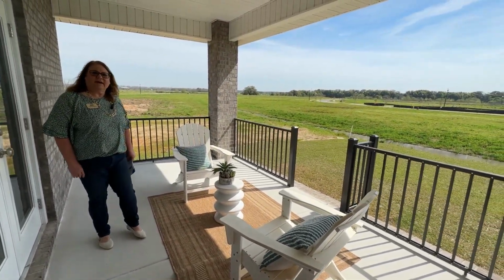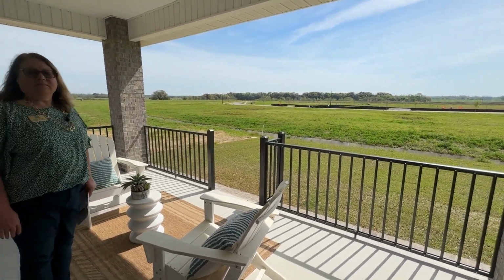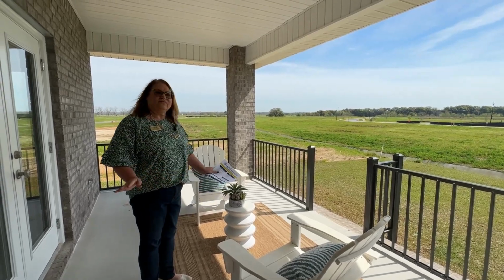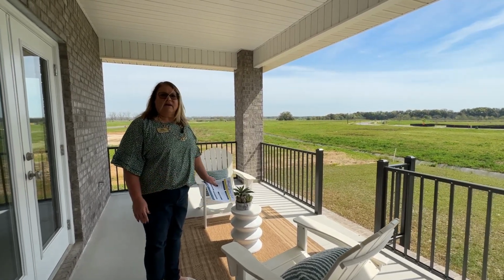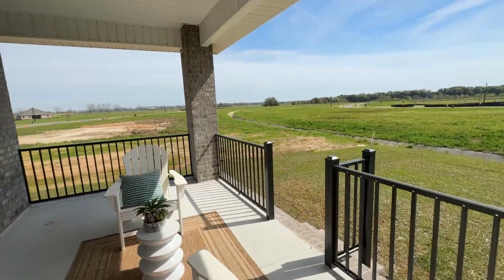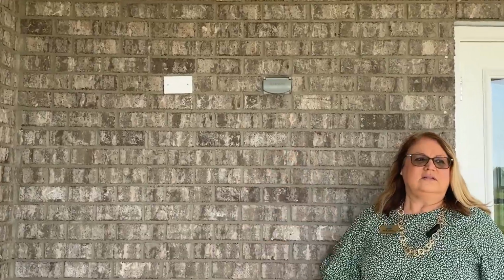This one's actually raised a little bit in the backyard, so you've got a handrail. That's only because of the elevation of the house. If it's on a flat lot, you will not have the handrail. All of these homes actually come with TV connections outside, so you can mount a TV up here.